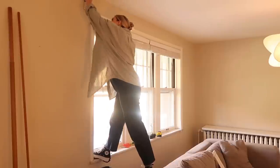Things did in fact already go wrong. The curtain rod holder has to slide over the bracket, and I was just thinking I would slide it up, and then I realized I can't slide it up because then the holders will just slide right out of the bracket. So I just spent all that time making all my marks, and for what?